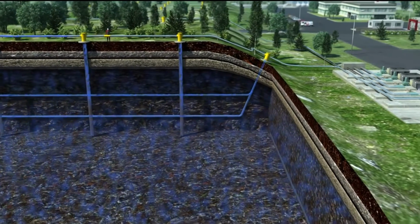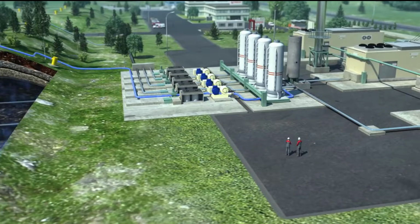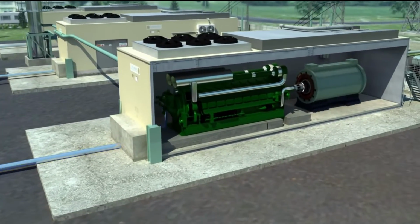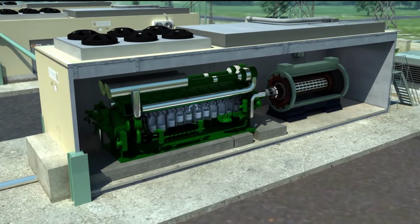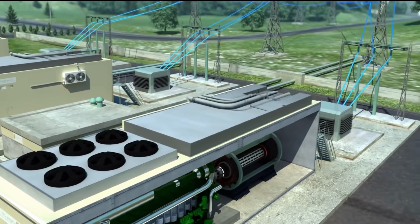Next, the biogas is purified before being consumed as combustible fuel. When the gases pass through the engines, it causes pistons to move in up and down motion, which in turn drives the rotor. The driven rotor produces the electricity. Some part of it is utilized on the site and the other is sent to the national grid of high tension.